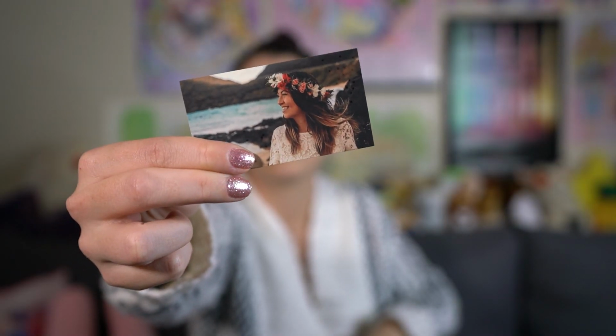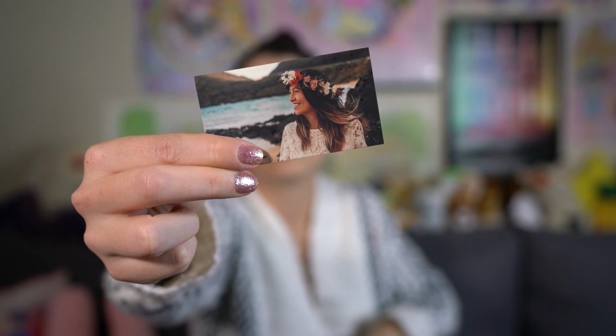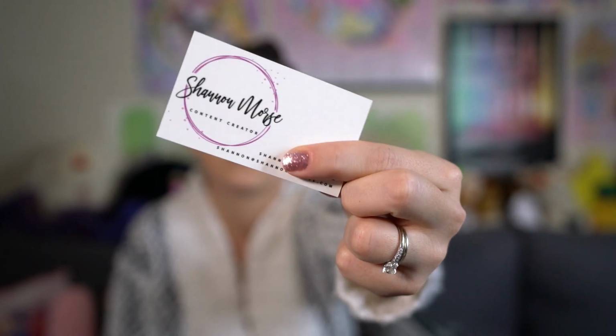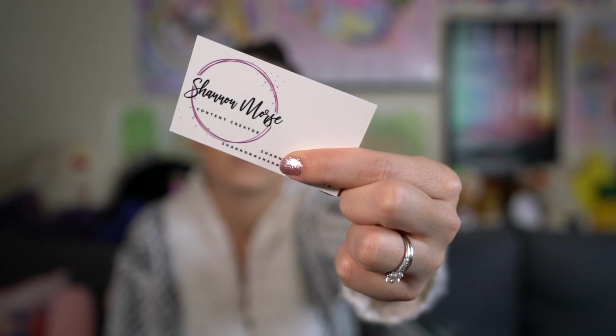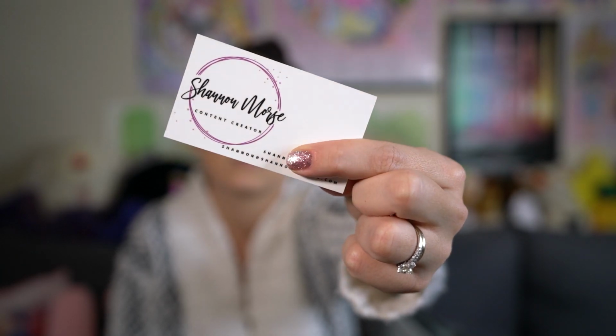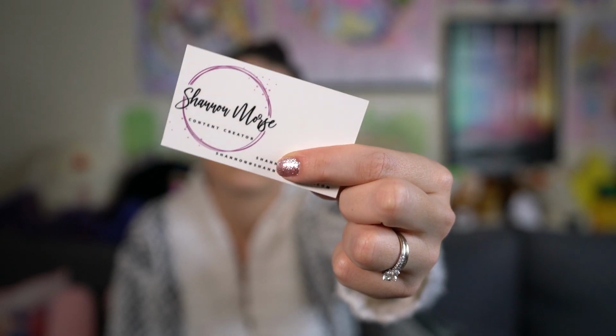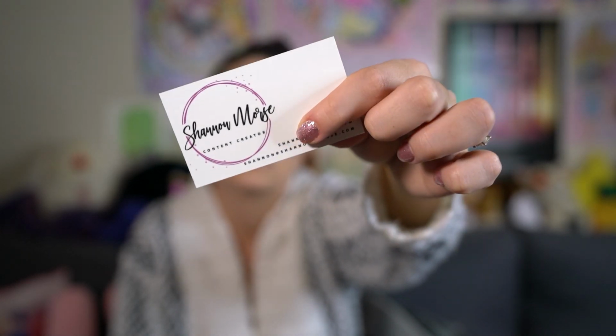I love Moo. They make really nice quality cards. This is their soft touch one, and it feels so nice. I also made these graphics so that they are embossed a little bit, and they look so good. Every single time I hand this to a company, I always get compliments about my card. They always look at it and they're like, oh wow, this is so pretty. So I'm super proud of them.